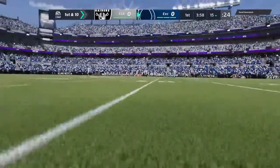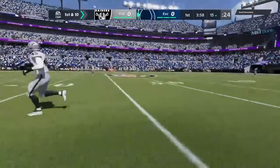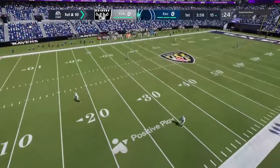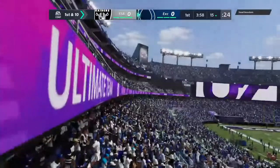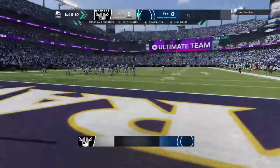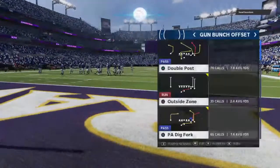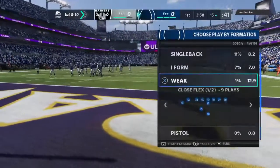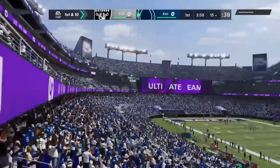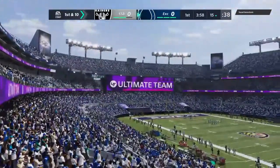How about that incredible form tackle right there? Shoulder in the ball carrier, and down he goes. Line of scrimmage, the 15. It's 1st and 10. Now whistles, and the Raiders are going to signal for a timeout. They'll have 2 remaining as we step aside here in this first quarter.